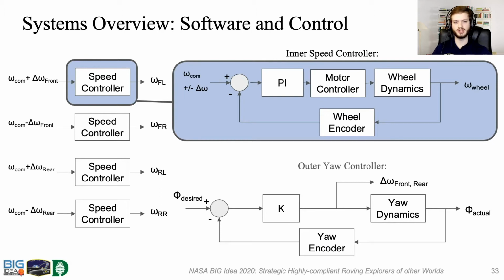2 outer loops, one for each axle, set the commanded speed to each wheel speed controller to maintain a commanded yaw angle between each axle and the midframe. The outer loop increments the commanded motor speed of one wheel and decrements the opposing wheel through a simple proportional controller to maintain a commanded angle. This provides steering with minimal wheel scrub to accommodate terrain heterogeneity.